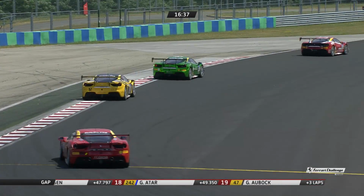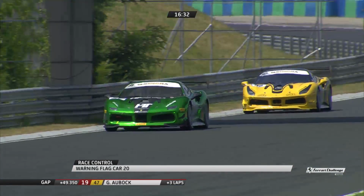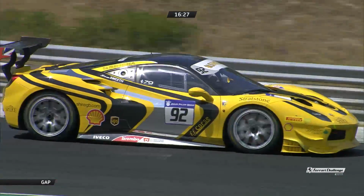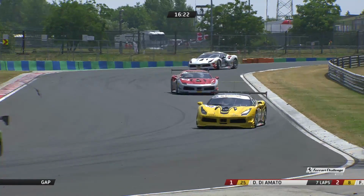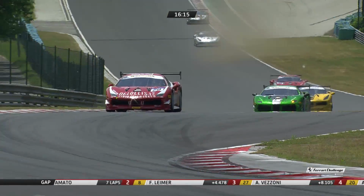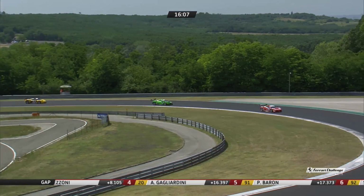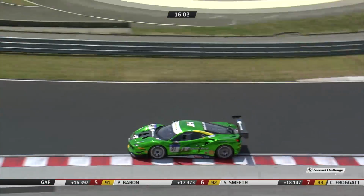Car number 20, Gagliardini, is being given a warning flag. Now, what will that be for, Bjorn? It won't be for track limits, will it? I didn't see where he was badly not sticking to the track limits rules. I don't think. I mean, Philip Barron seems to be very, very wayward in that Rosso Corsa car. So I think he made a mistake in the chicane. Okay. And he cut a little bit, but yeah, I mean, if you fight with each other, it's possible.